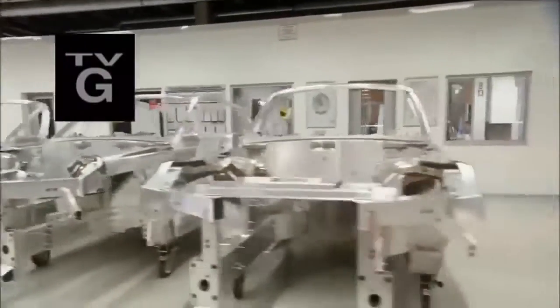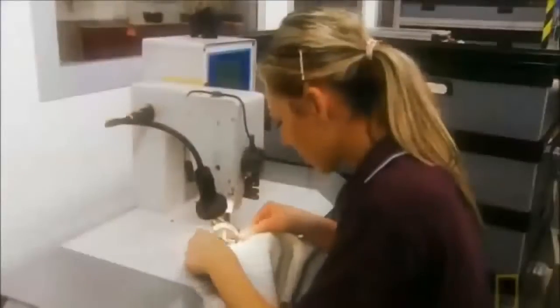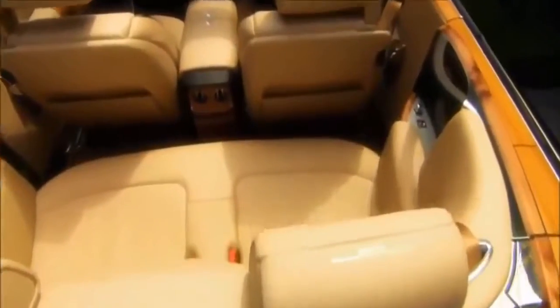It starts with 2,000 welds to build an aluminum space frame, each done by hand. You need the right skill and the right feeling. Leather hides are cut with laser precision, and only the best will do. It must feel right, it must have the right touch, must have the right smell. Absolutely perfect piece of leather.